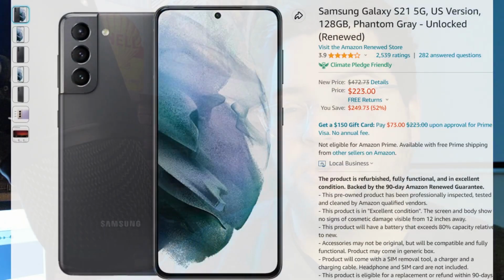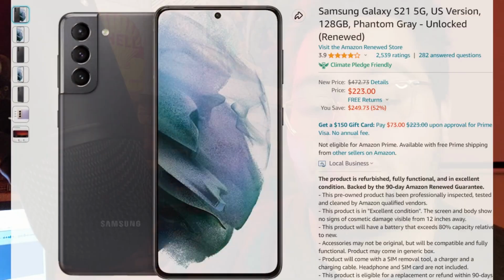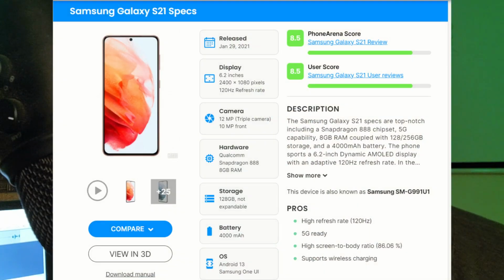Now coming in the second position, I feel like I'm just gonna end up picking one of these up. I really want to see how decent these are, but of course the Galaxy S21. I didn't really play with this device for that long. I think I played with it at Best Buy and I checked my friends out, but you can pick up the Galaxy S21 renewed right now for only $223.